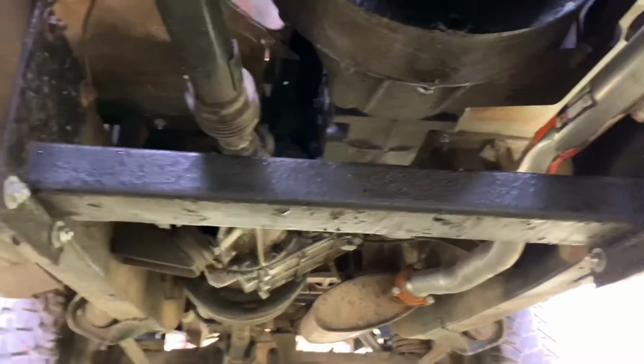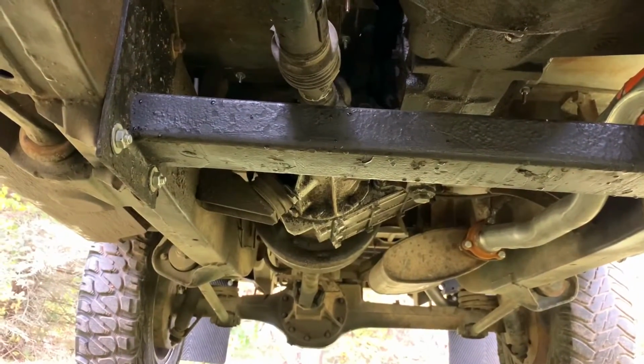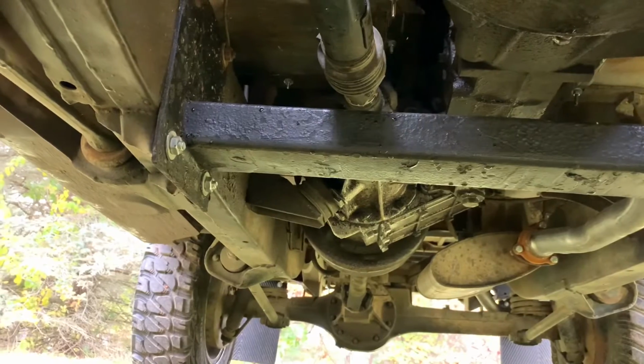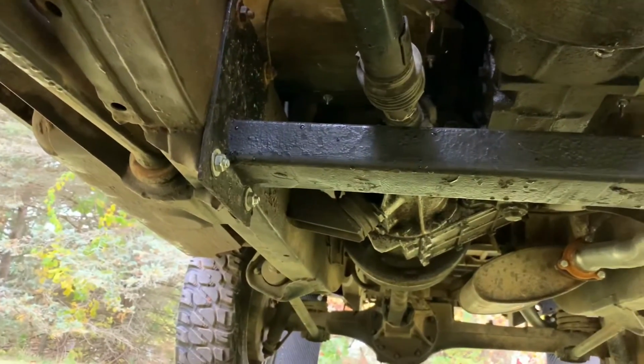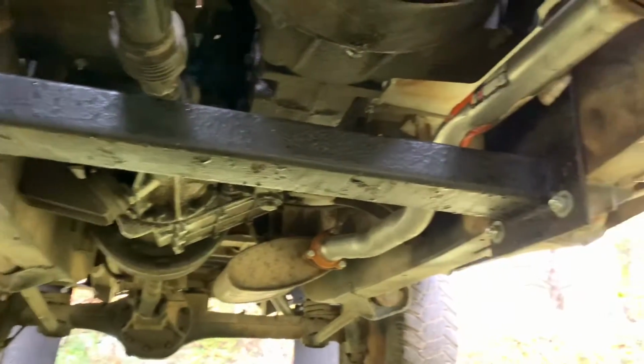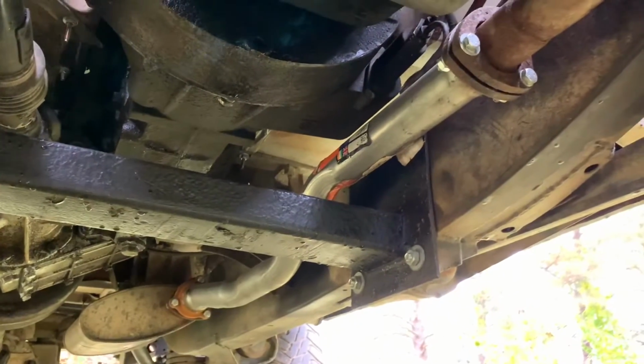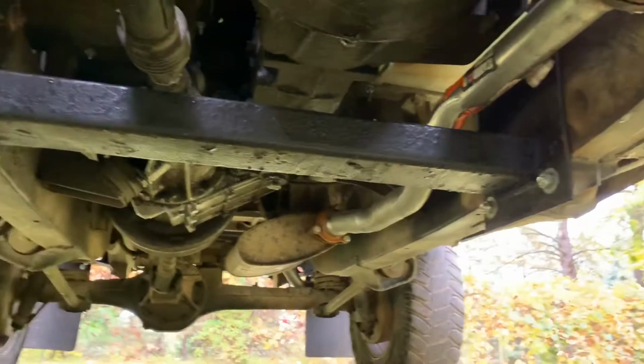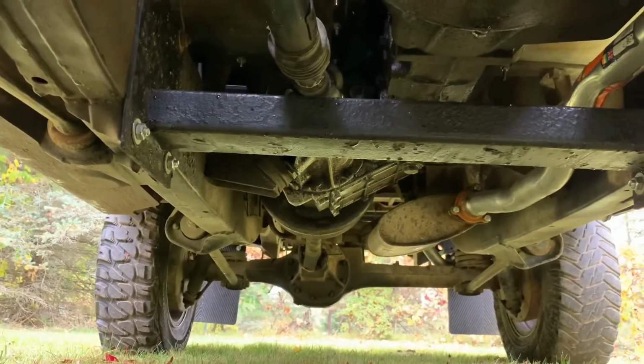Trans looks pretty clean as well. Our center diff looks clean, doesn't look like it's leaking. Actually, I'm pretty clean under here. Pretty decent shape. And there's a new exhaust. Looks like they went from the downpipe back. All right, all in all, pretty decent underneath here.